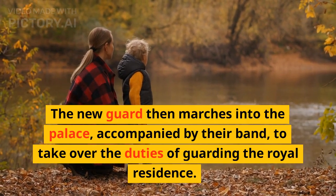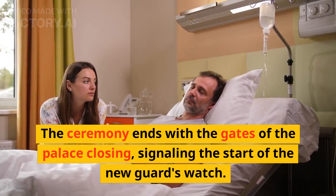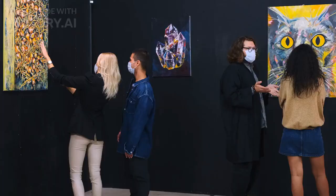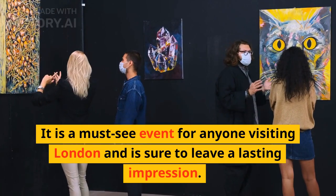guarding the royal residence. The ceremony ends with the gates of the palace closing, signaling the start of the new guard's watch. The changing of the guard at Buckingham Palace is a fascinating display of British tradition and military precision. It is a must-see event for anyone visiting London and is sure to leave a lasting impression.